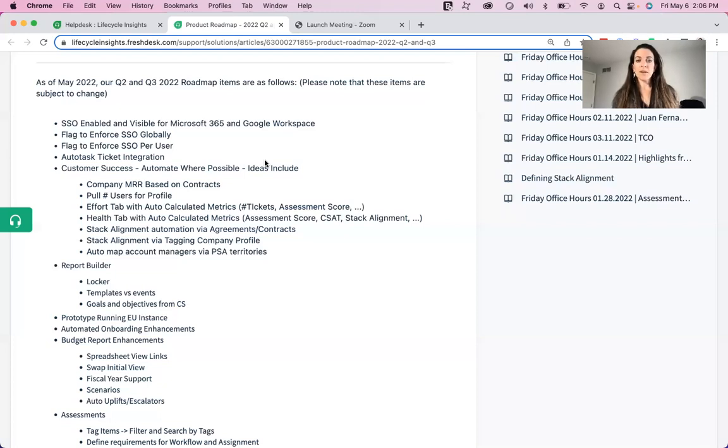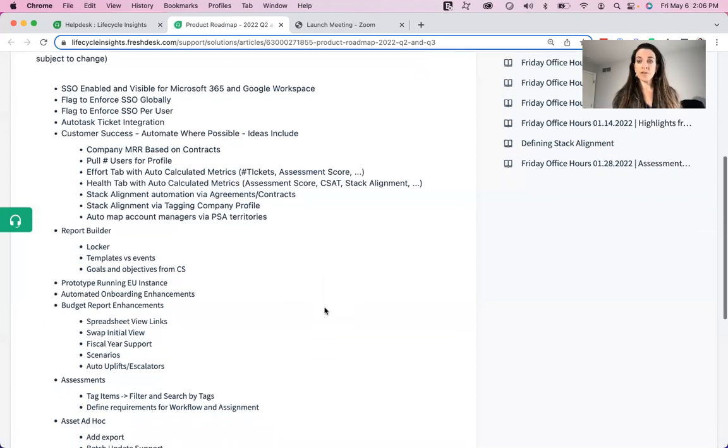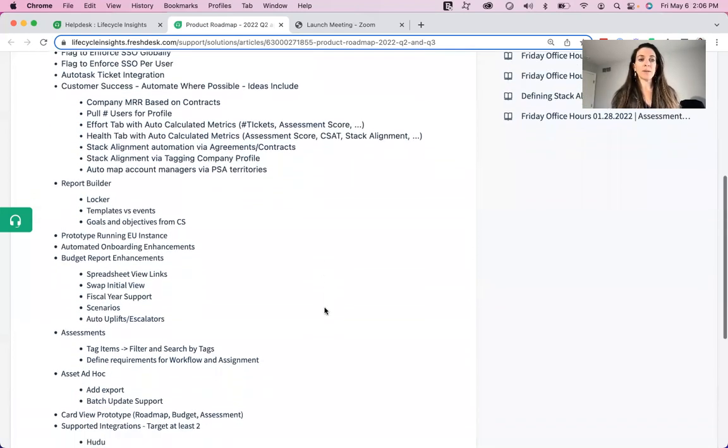Stack alignment automation by way of agreements, contracts, and then also stack alignment by tagging a company profile. So this would be, once you've set up your standard stack, the ability to say, this company has my standard stack, auto populate it so that then you could just deselect some things if they don't have those. So that'll make it a little faster to set up a company.